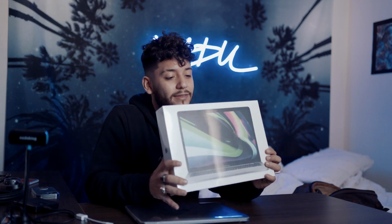I was really excited when Apple announced their M1 chip, because in the past they had to deal with Intel graphics, Intel was making their processors, and that's why the price of these MacBook Pros was so expensive. But now since Apple is making their own processors, they're able to bring the price down, and it's actually faster. So I'm really excited to see what this thing is about.